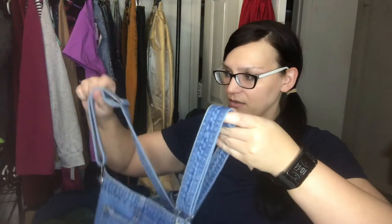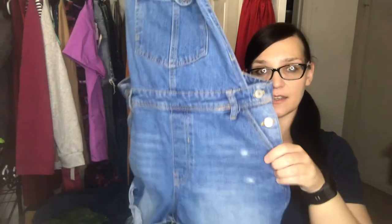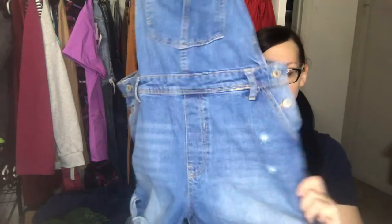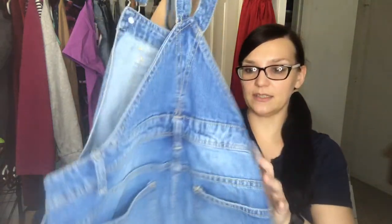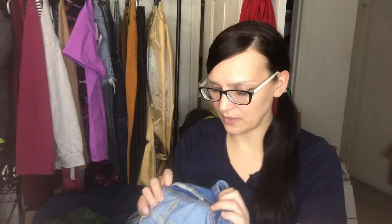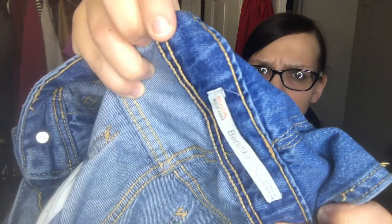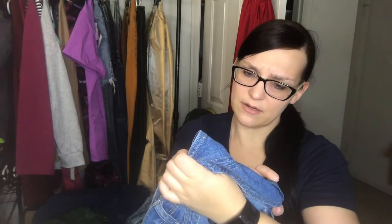Okay, so I have another overall or shortall. I don't even know how to say that. Just a little distressed, kind of like a roll-up style, little pair of overalls, and I think based on style, this is going to do just fine. The brand is nothing too exciting, honestly. I've seen it before. I've never picked it up. It's Bershka, I think that's how you say it, and these are a size large.